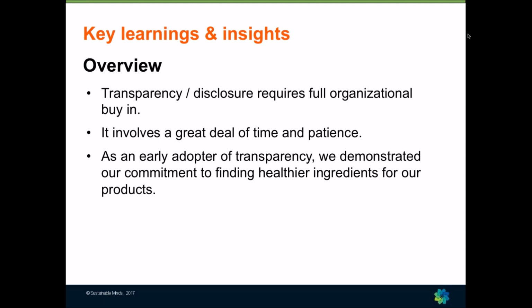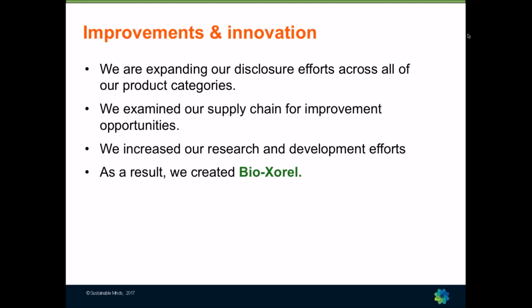And as an early adopter of transparency, we demonstrated our commitment to finding healthier ingredients for our products. So we were very, very serious about this. And the improvements and the innovations that came about, we are expanding even now our disclosure efforts across all of our product categories. We examined our supply chain for improvement opportunities. What can we do better? Where can we make improvements? And we increased our research and development efforts. We worked with senior levels of our organization to look at everything in our product, how we were designing. We rethought everything that we were doing. And as a result, we created a wonderful product that we are certainly proud of, and that is our BioZerel.